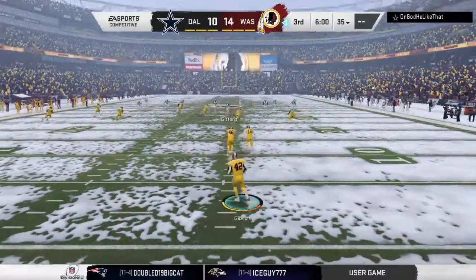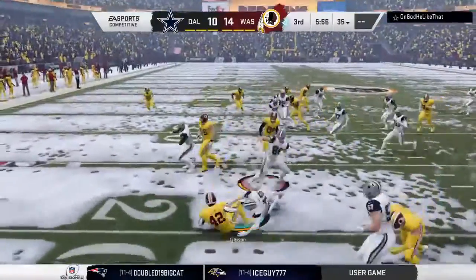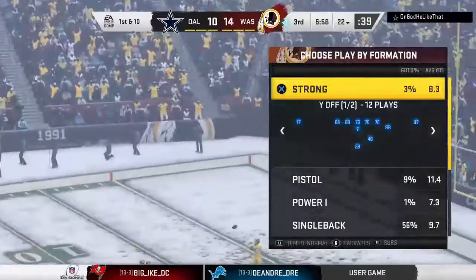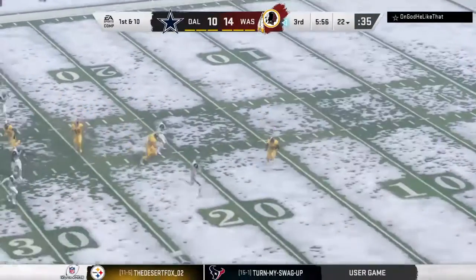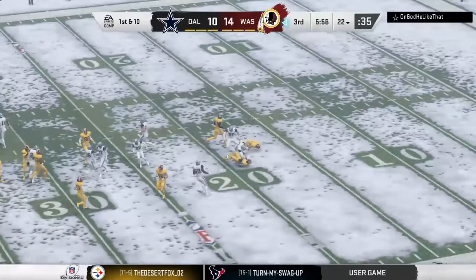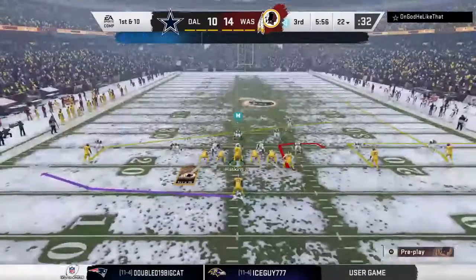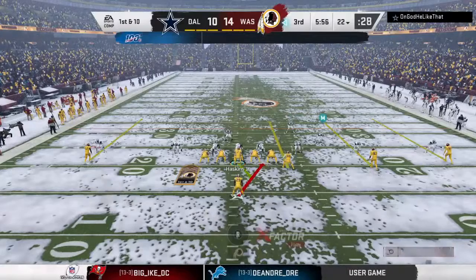Second half action back underway. This fielded at the 2, and he's up past the 20 to the 22-yard line. The Washington offense at the line and ready to roll. They have the lead. Now they'll be looking for some separation here as we begin the third quarter.